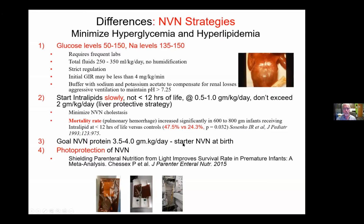Now, the opposite is true: protein is good. Our goal is to get up to between 3.5 and 4 grams per kilo per day of protein. We can't do that at birth. We have what we call our starter PN, which is pre-made PN. That PN gives them 1.5 grams per kilo of protein at birth, and then the next day the new PN will work it up pretty quickly to 3.5 to 4 grams per kilo. This has to be done because you just don't know exactly how much fluid you need in the beginning, and we don't want to waste a lot of PN.